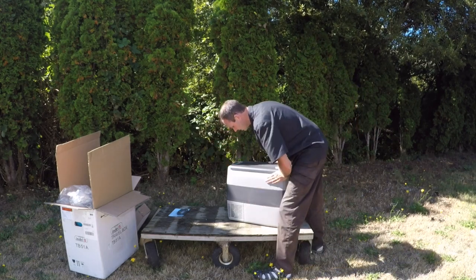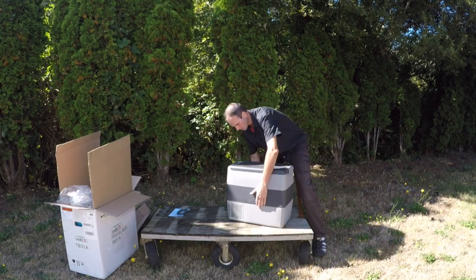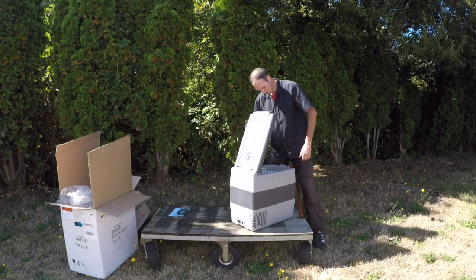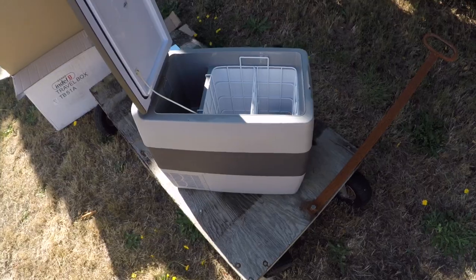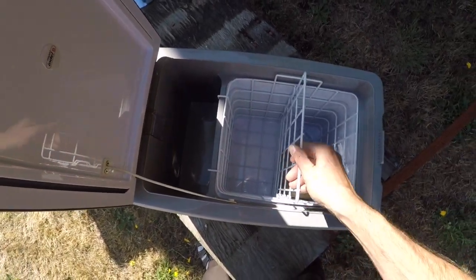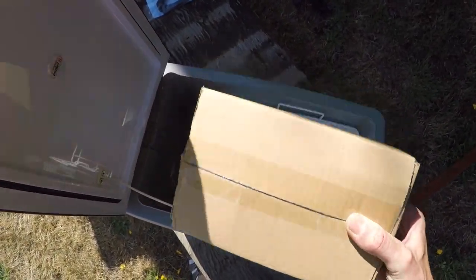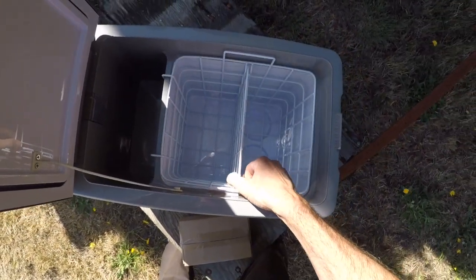First impression, the quality seems to be pretty good on it. The lid opens up like this here. This opens up, so I guess you would call it a chest style. So this is what it looks like on the inside. It's got this basket here. Looks like a little divider. Some of the contents in here, which I'm going to open up in a second and show you what's in there.